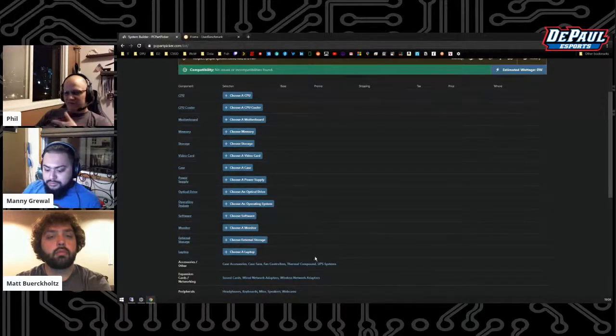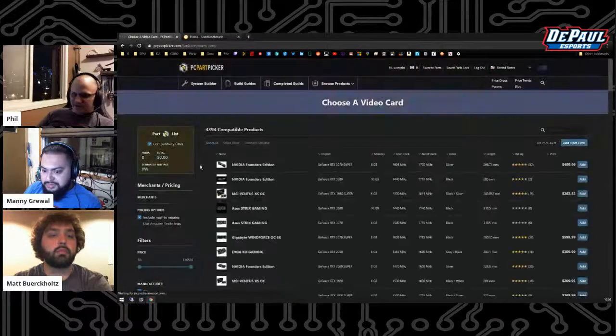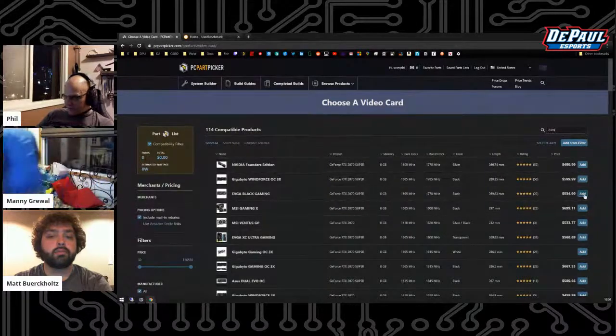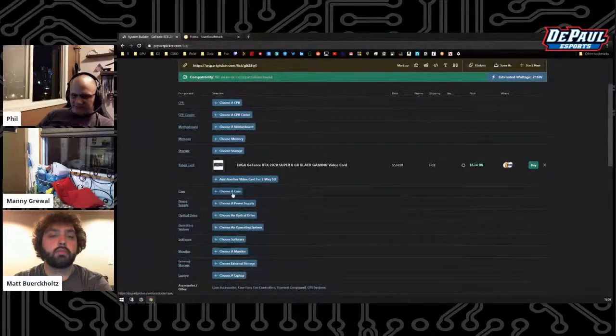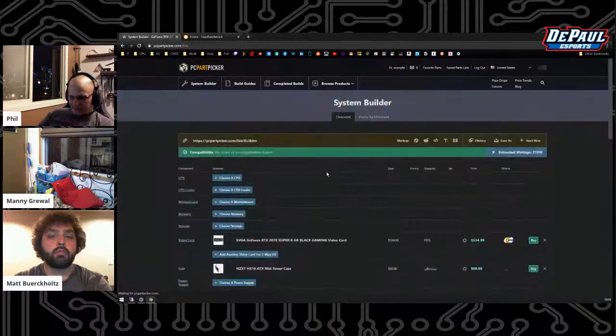Then after that, you identify what parts and components are important to you and start inserting them in here. So we'll say for this, we want a 2070. We'll just pick this EVGA black one. Looks good. We'll toss that in there. Grab a quick case. Oh yeah, that's a solid one.